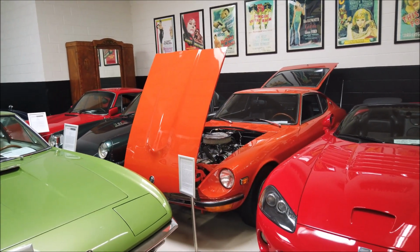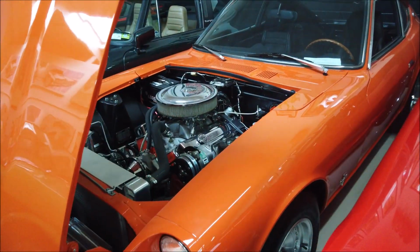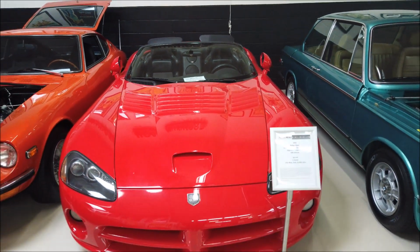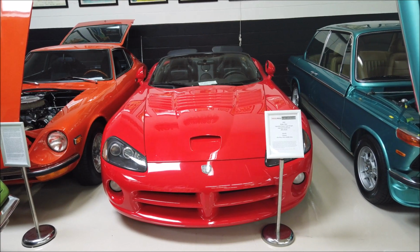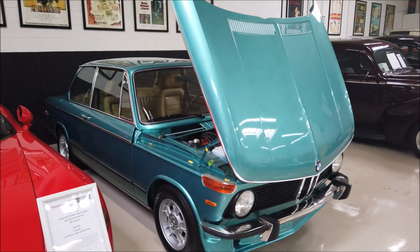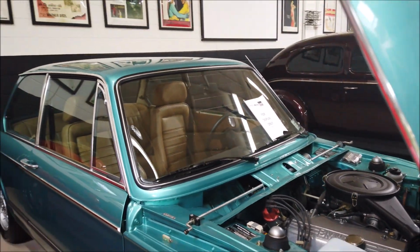This is a 1972 240Z that's been fully restored and upgraded with a 327 V8. This is a 2005 Dodge Viper that's equipped with a Paxton supercharger and produces 810 horsepower. This is a 1974 BMW 2002. It's been fully restored to concours spec and is a lovely driving example.